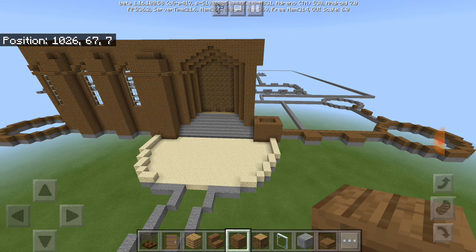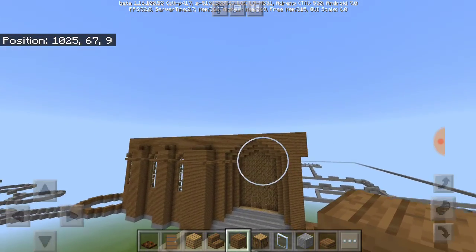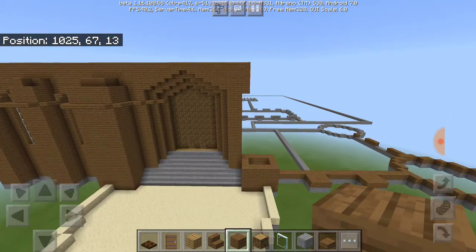So now, without further ado, let's get straight into it and continue trying to get the front of the entrance built.